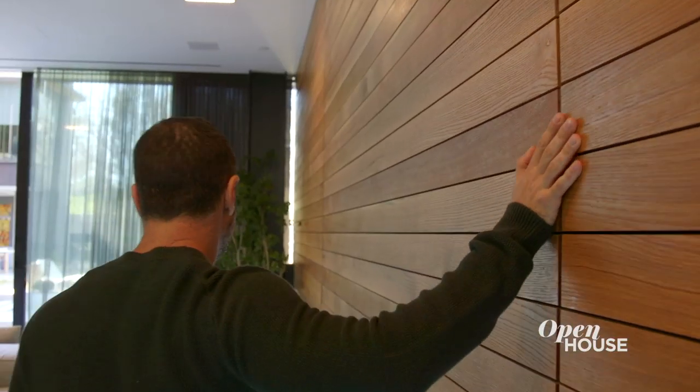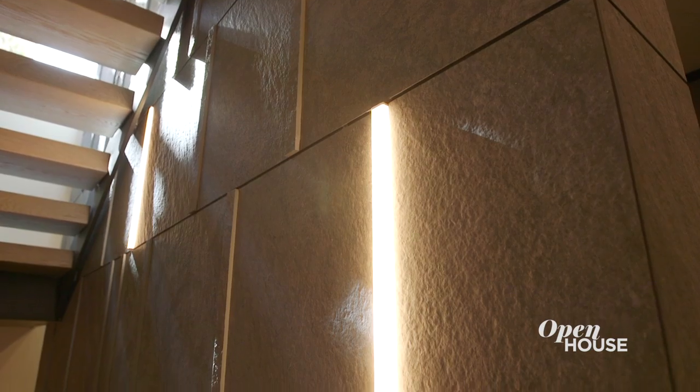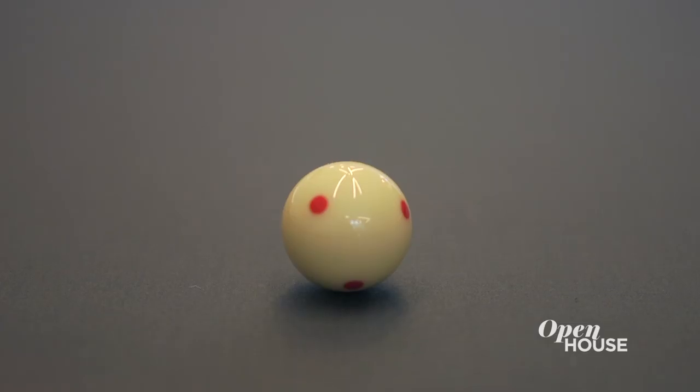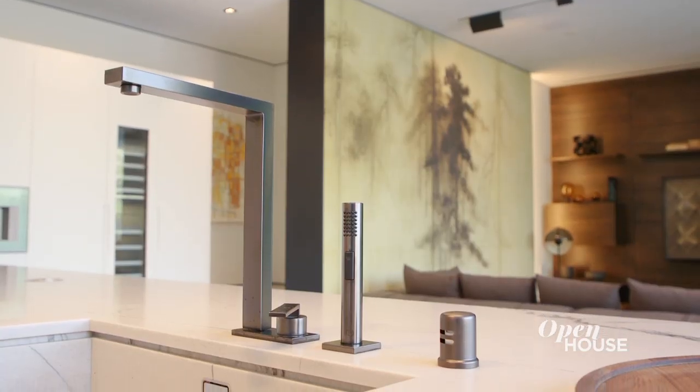This stairwell is unbelievable. It has so much light and glass. Not only does it have the stone, but it has these beautiful integrated lights that really make it feel very unique. What's great about the staircase is it can take you upstairs and to what is by far my favorite game room downstairs. But for now, let me show you the kitchen and den.